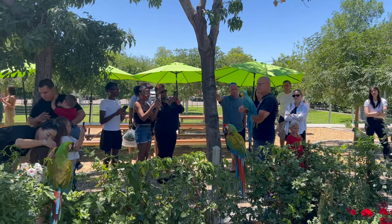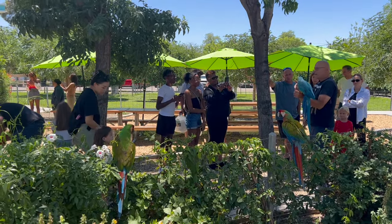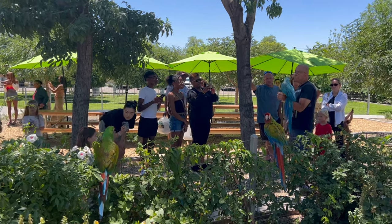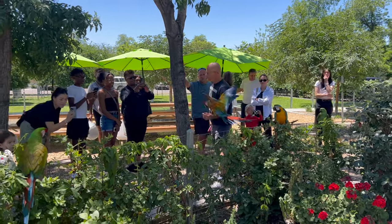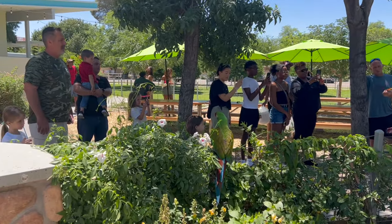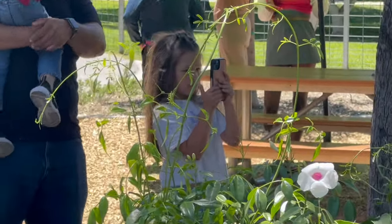After we were done eating, I cleaned up and Juan brought the kids on a little walk. And then I guess they stumbled upon this guy who had parrots. And Aubrey, as many of you know, is in love with birds. So it was such a blessing. What a cool thing to have outside this coffee shop. So Aubrey's over there with a phone, recording her own memories.